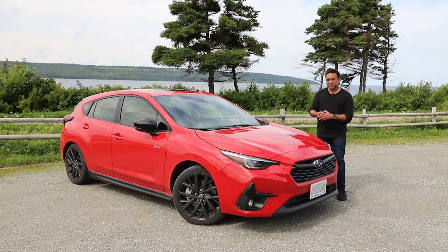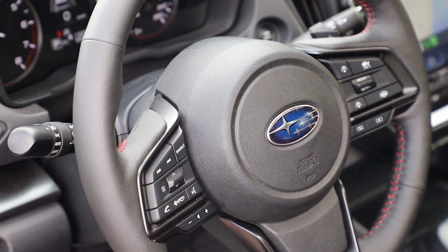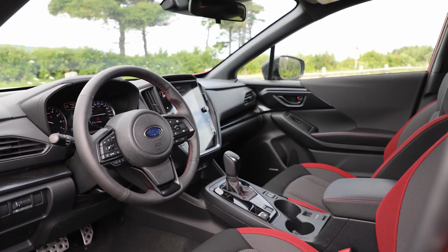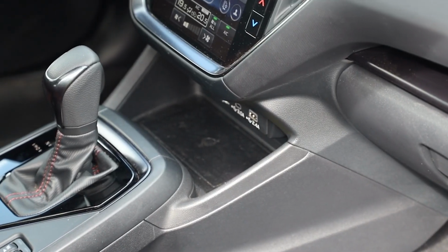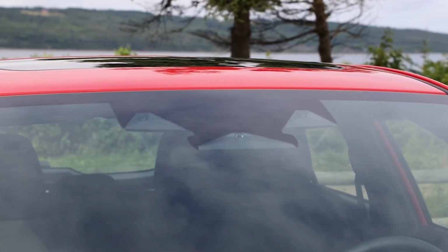I gotta say, Subaru's done a really good job, and exclusive to Canada is the very top trim Sport Tech, which does get leather, and unfortunately the States don't get it, but I guess Canada just won the lottery as far as leather seats go. Other benefits looking at higher trims include a wireless phone charger, premium audio, aluminum alloy pedals, and a sunroof.